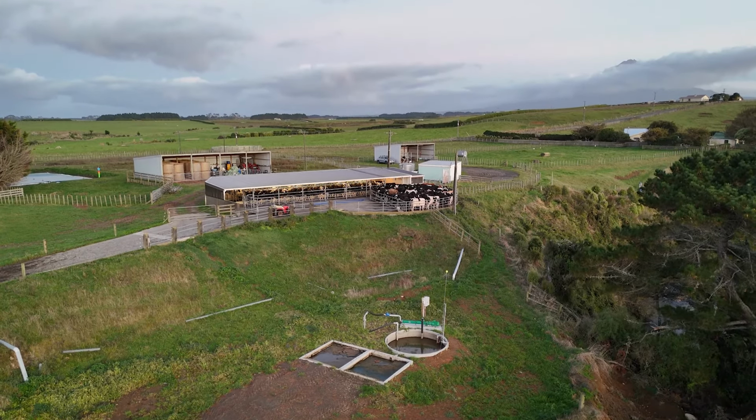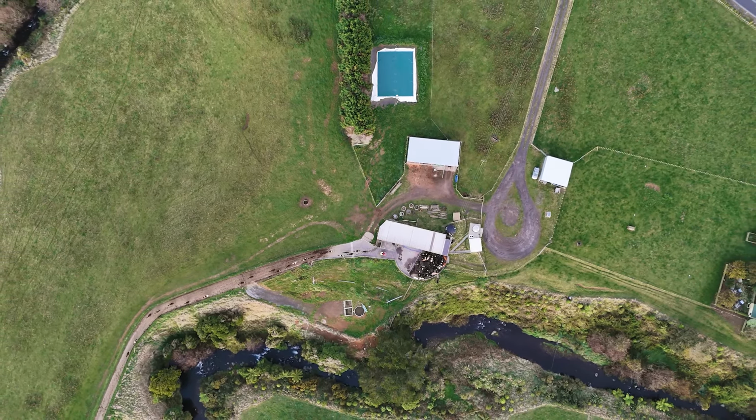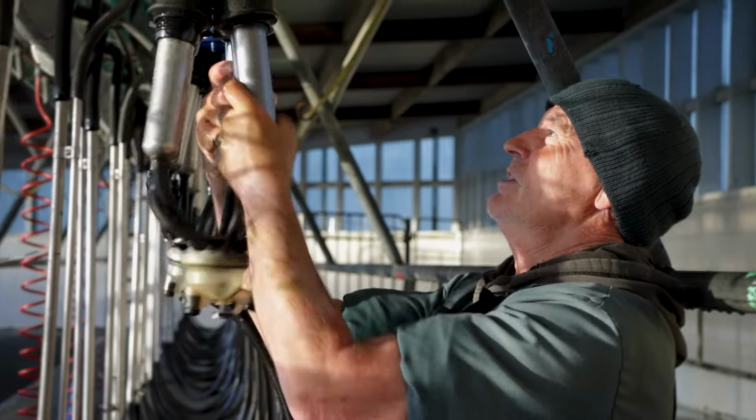Well, we're slowly winding down to the end of the season. Didn't take long to milk this morning. We're only milking around about 1:37 this morning, so they went through really nicely.